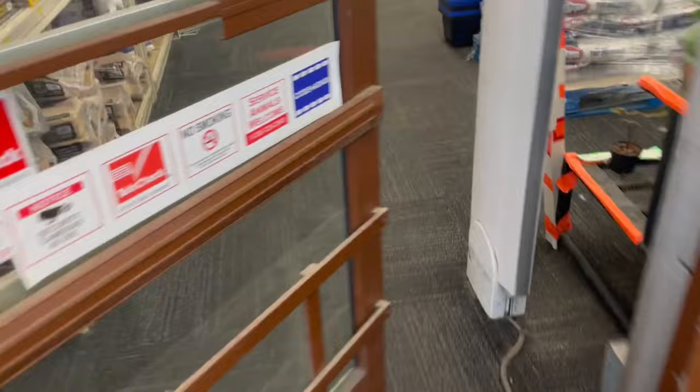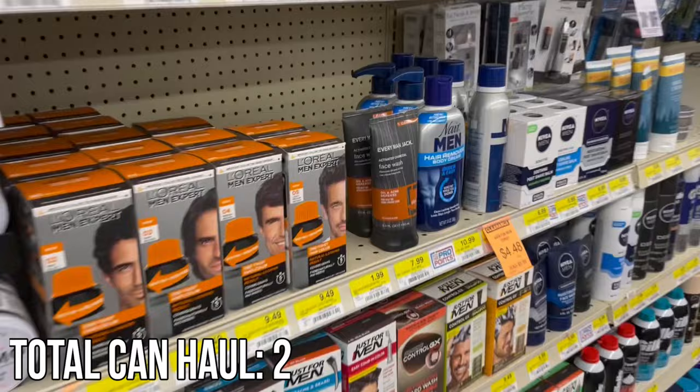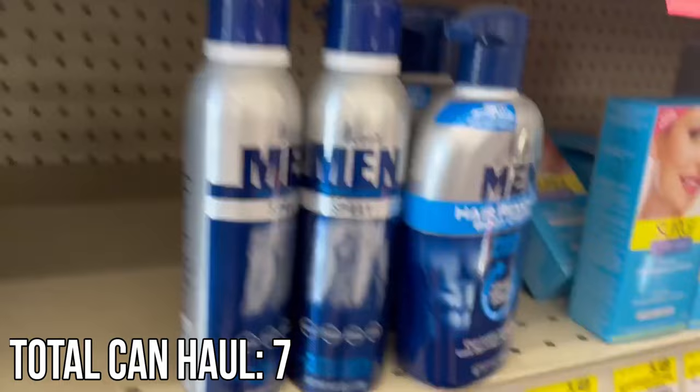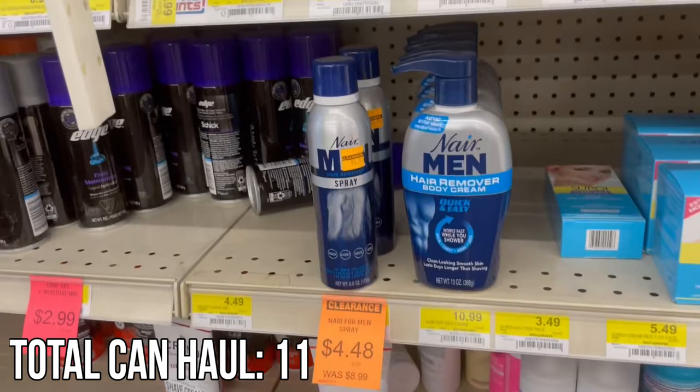I dropped my kids off at grandma's and vowed to hit every location in her area before they closed. And as you'll see, that proved to be a very lucrative idea. They aren't marked here, but these Nair for Men cans are $4.48 on clearance. When you have the perfect storm of an item on clearance, a very profitable selling price, nearly no one on the listing, and chains with multiple locations and clearance prices the same at each one, you really need to stop what you're doing and go round them up.